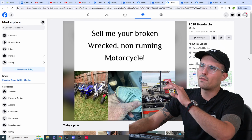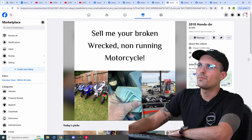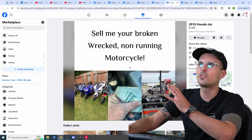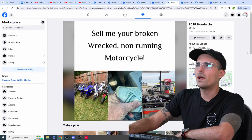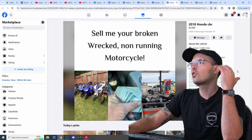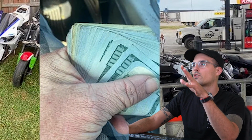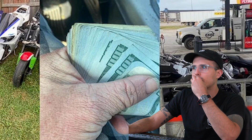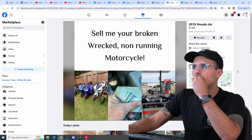This one I thought was great. I've never seen anything like this. It's just a single image. It says 2018 Honda CBR for $1,500, but the image just says, "Sell me your broken, wrecked, non-running motorcycle," in an unknowable font, with the crustiest hand I have ever seen holding a bunch of money in the middle there. It's so much unknowable energy in this photo, and it frightens me.